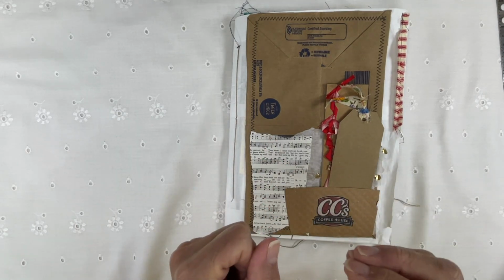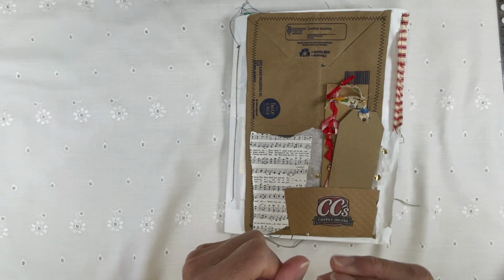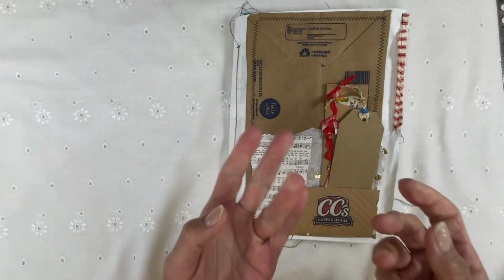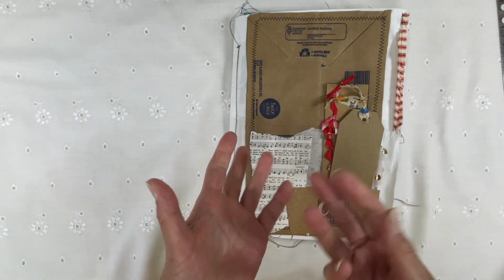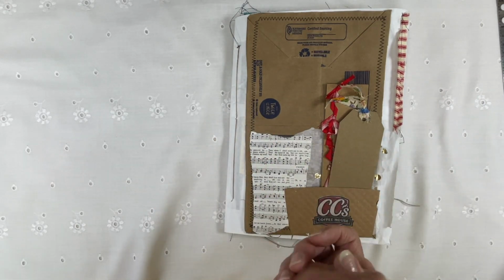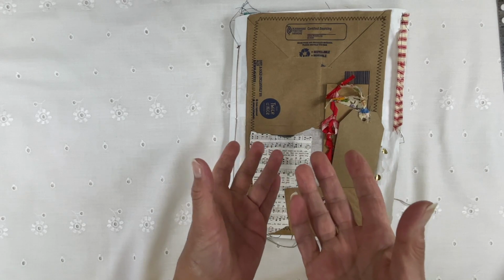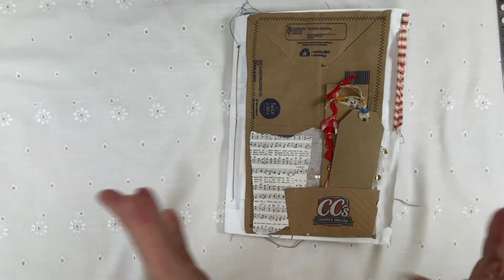I am not comfortable with paints. I don't paint in my journals. I just don't. It's just not something I do. I tend to stay away from messy, if that makes sense. I don't know why I do that, but I just tend to.